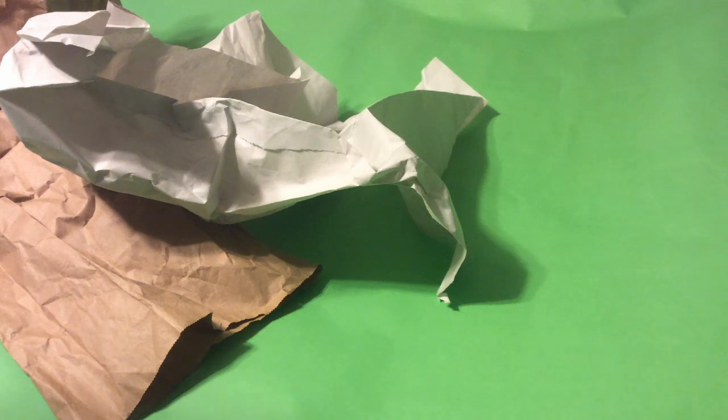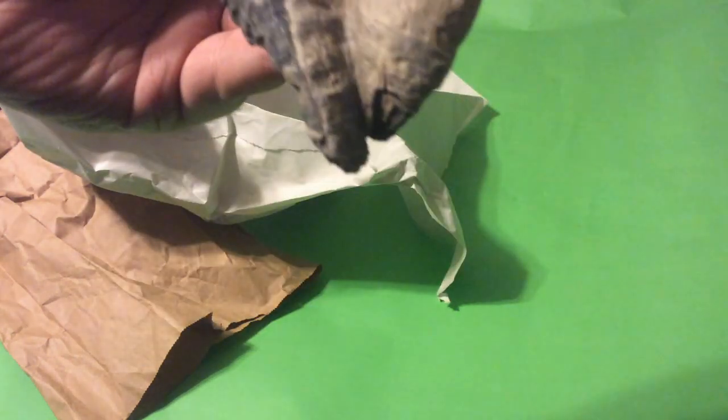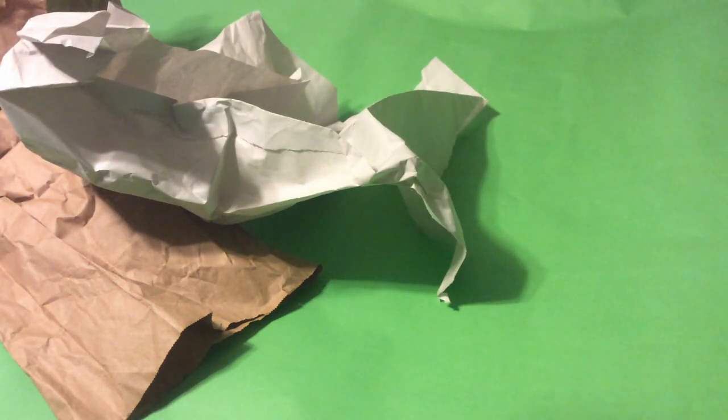Okay, so this is a partial mastodon tooth. Got it for only $25. In my area, I don't get a whole lot of land. I'm not able to get any land fauna fossils, so I don't exactly have the opportunity to get a randomly assorted dinosaur. Well, actually, yeah, I can. That's kind of the easiest one to get, a randomly assorted dinosaur fossil.